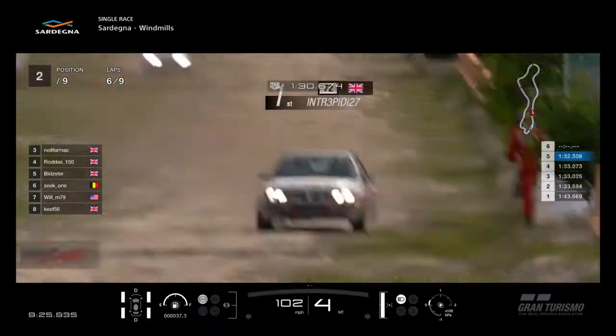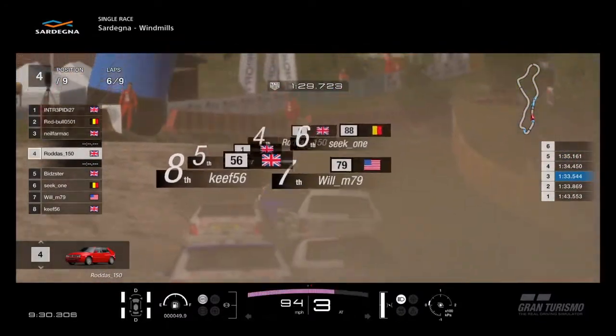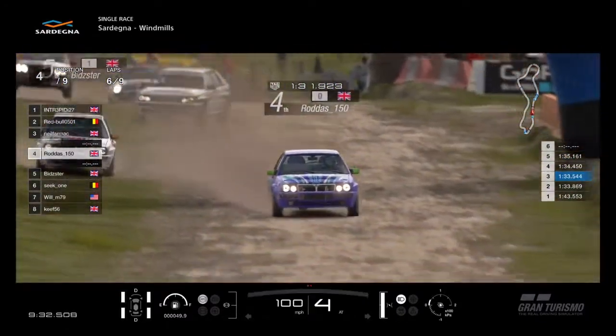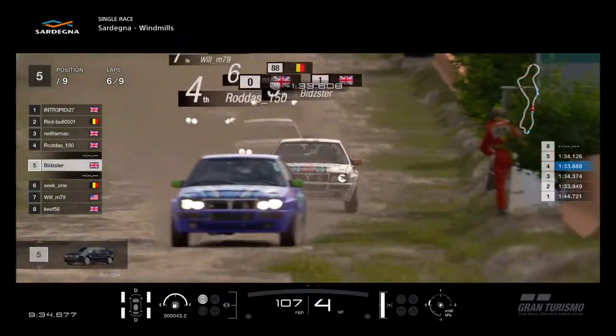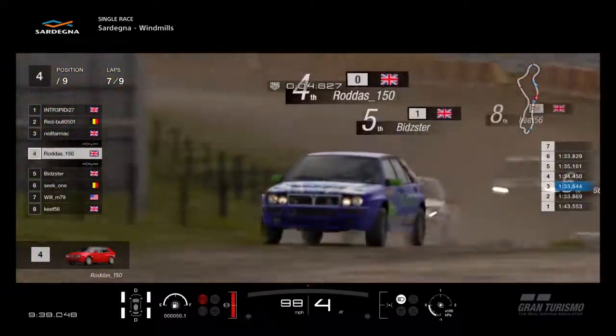Independent Intrepid, that's a good name. A good bit of alliteration there, but. Over the jump, here we go, battle for 4th, still raging on. Rodders in the lead of it then, Rodders in the lead, Bidster 5th, then it's Seat 1 in 6th, so Rodders still leading this pack.